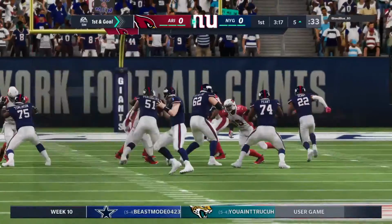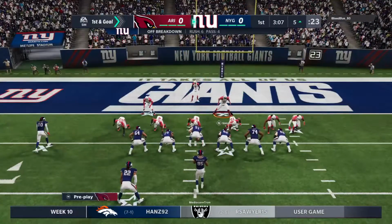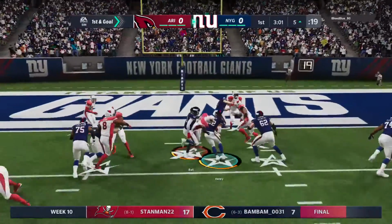So opening drive, 3rd down, they complete the slant to move the sticks. And ordinarily, it's a high percentage pass when you throw it. And receivers like to run that route because it gets the ball in their hands pretty quickly. Just a couple of quick steps upfield, break towards the middle.